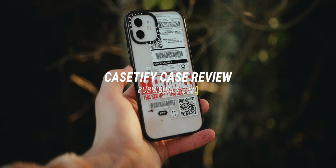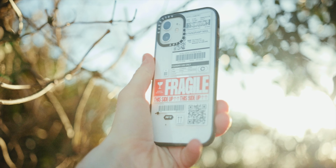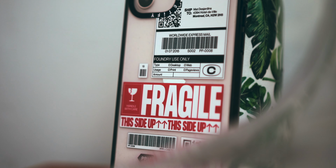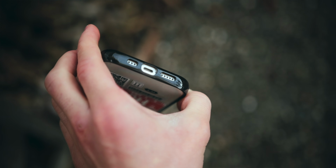This is the Casetify iPhone 12 case, a case I've actually been pretty interested in for a while now, ever since seeing them advertised on Instagram. And when I heard that they had an antimicrobial coating, I wanted to check them out even more. So today we're going to be checking them out and seeing if they're worth your hard-earned dosh or whether you should skip this one.